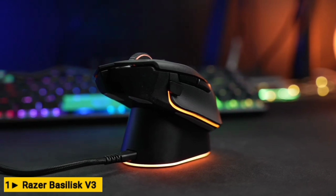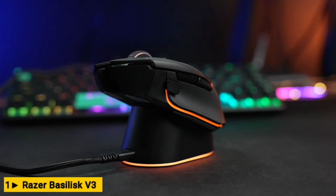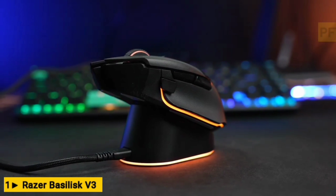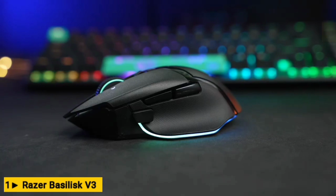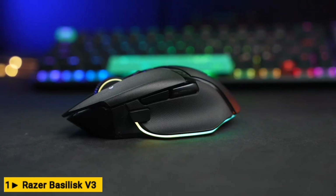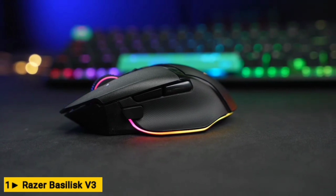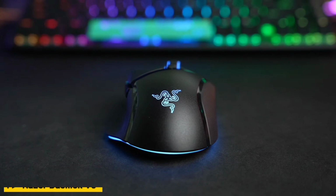While a little heavier than the slimline FPS mice that feature elsewhere on this list, the V3 still feels incredible in the hand and glides through larger sweeps, thanks to the improved PTFE feet underneath. However, the beauty of the Basilisk V3 comes from its versatility. This is an easy recommendation for anyone looking to stretch their pointer across multiple genres and, in our opinion, the best gaming mouse for most people right now.